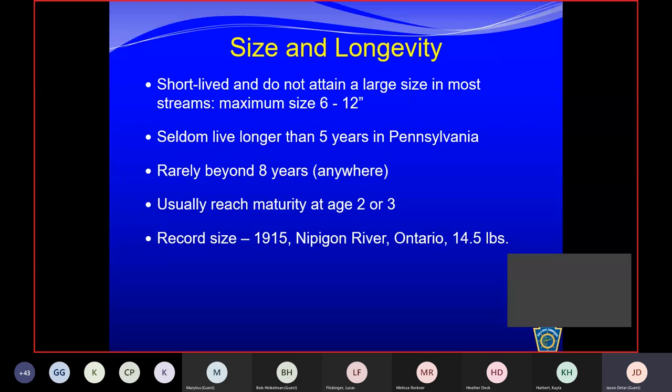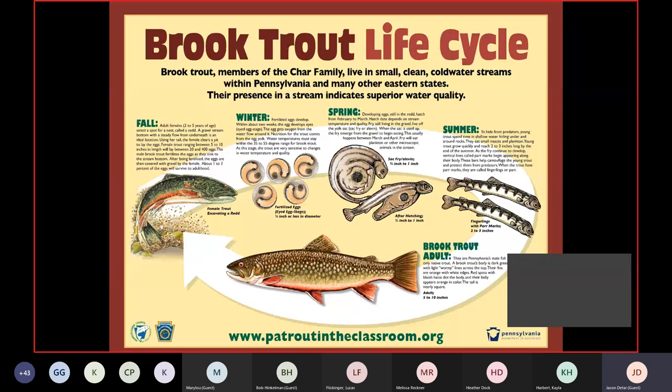So next, let's talk a little bit about brook trout life cycle. This is a poster that the Fish and Boat Commission developed in partnership with the Pennsylvania Council of Trout Unlimited as part of the Trout in the Classroom program. And Trout in the Classroom is a really cool program in which science teachers in particular can apply for a grant if they need funding to cover the cost of getting an aquarium and chiller, and actually are provided trout eggs to raise out as part of their science curriculum. So this poster was developed to help educate our youth on brook trout.